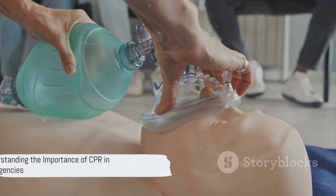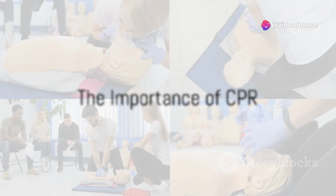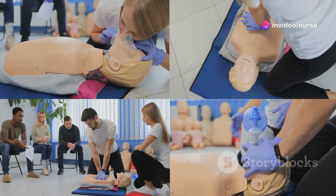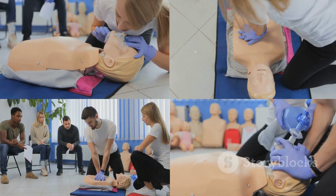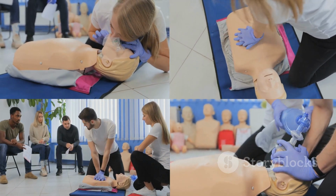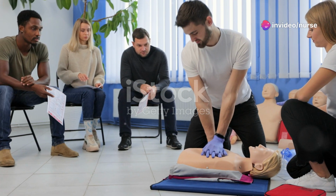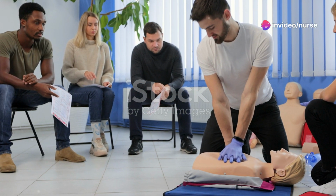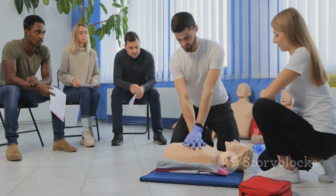Now that you know what CPR involves, why is it so crucial during emergencies? Every second counts during a cardiac emergency. When the heart stops, the absence of oxygenated blood can cause brain damage in just a few minutes. Here's where CPR, cardiopulmonary resuscitation, becomes a game changer. According to health authorities, immediate CPR can double or even triple a person's chance of survival after cardiac arrest.